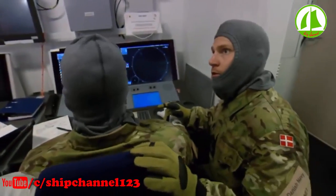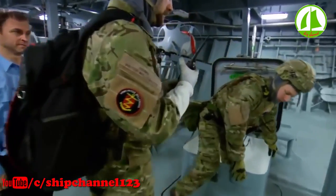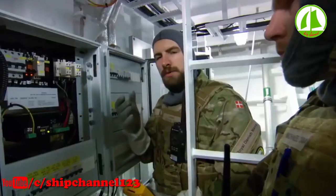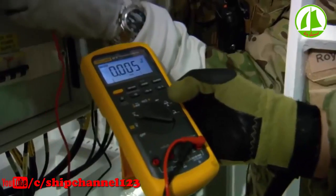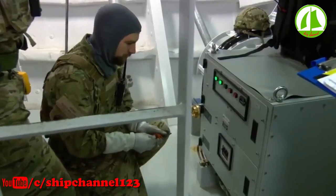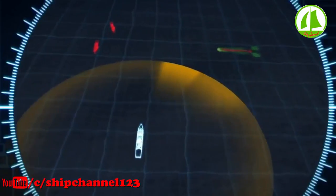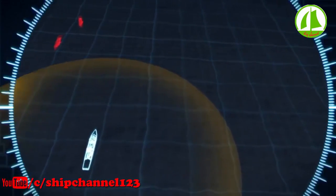They cut the power to the sonar. An electronics team springs into action. The problem is that we have lost some power, and what we're trying to investigate here is where did we lose the power? Without sonar, they can't track the submarine.